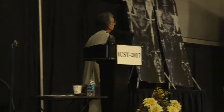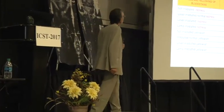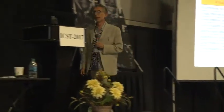After 4 years, what happens? You see here, the laser irradiated blood stain redness dropped down 18% and has almost the same value as the not irradiated blood stain. On the contrary, the lamp irradiated redness is almost at the same level as at the beginning, after 1 day, I mean. And the yellowish has more or less the same behavior as the reddish part.